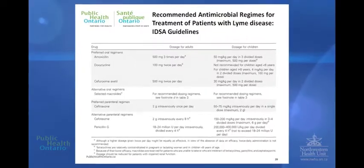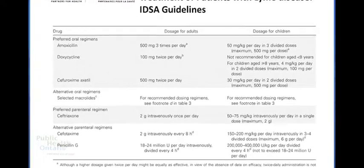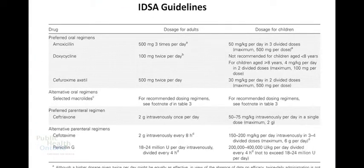And this is in the slides. You can look at it. Pen-G is down on the bottom there, and under alternative therapies, macrolides are listed as well. And so this is part of the IDSA guidelines. What's interesting as well is these IDSA guidelines now are, was this 2008? Something like that. So they should have been updated.